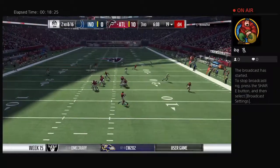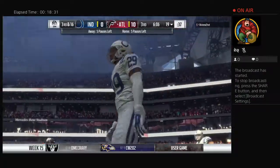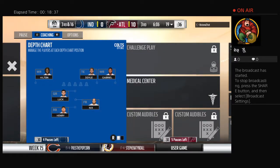On second down, here's Ryan. And incomplete there. A nice hit. Jars the ball free and brings up the down.